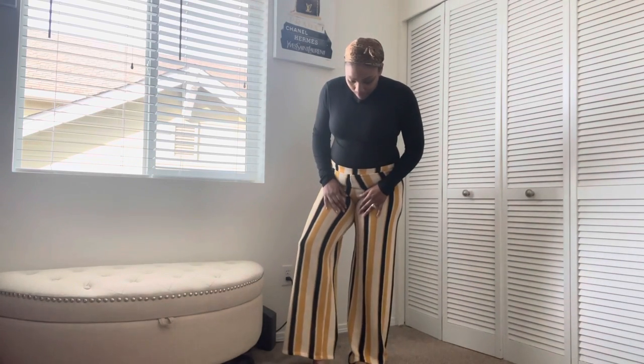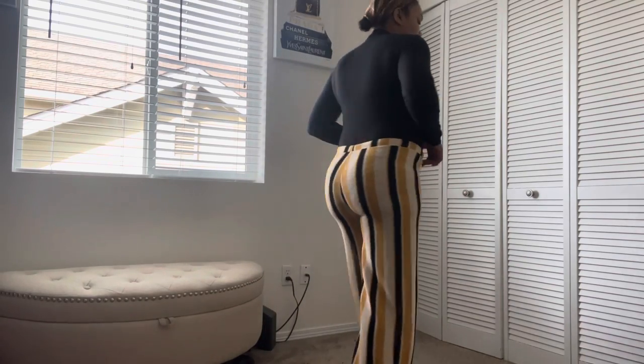And these are new because I went to Zara a few days prior, and they didn't have these. When I went to return some things I had bought for my daughter, they had them then. So I was like, oh yeah, these are super cute. If you want to get these, they are at Zara and they are $35.90 and they do have a matching shirt.